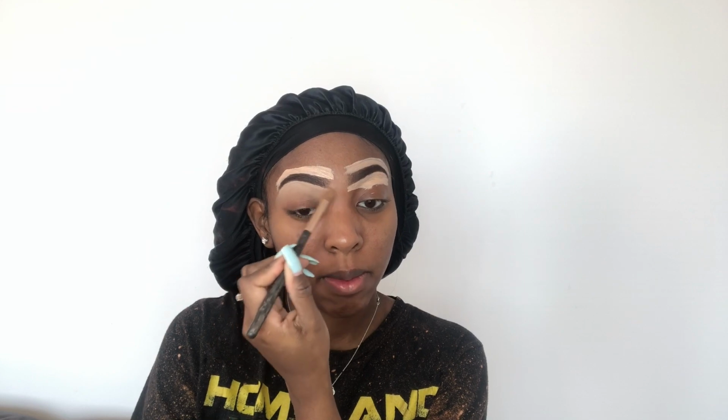Now, blend her out with a blending brush. I know it's a concealer. You need to make it a little different when you're in a rush. And this concealer dries very fast, so I be trying to hurry up and blend it. Makeup be looking like a hot mess when you first put it on. It really does. We blend her the same way with some concealer and lightly brush it like so.